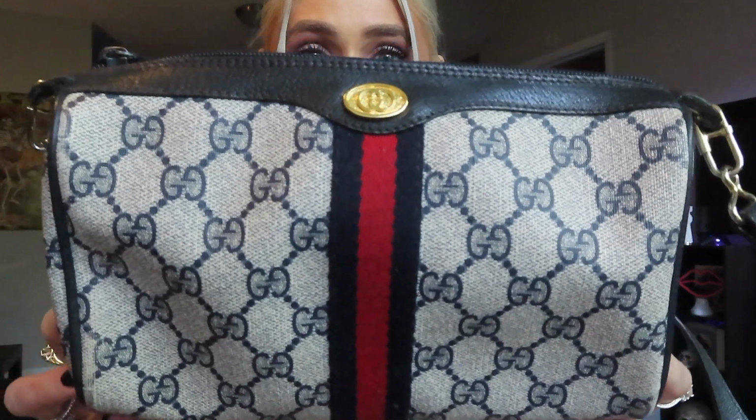So, so cool. This, I believe, I got for $150, which if you see, you will know why it was $150 because it is a little beat up on the inside. You can tell it was loved. This is the only item I have actually that I got secondhand that you can really tell was used before I got it.